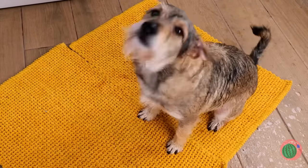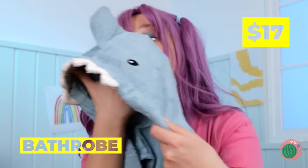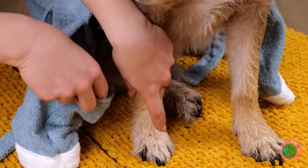Let's dry you off. Well, that's one way. But let's try this bathrobe. And if Mom asks, you're a shark.